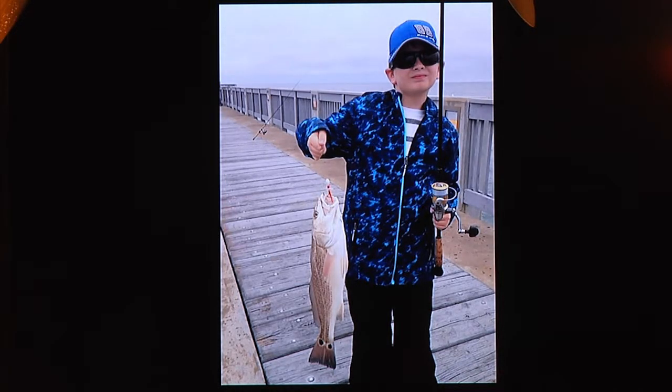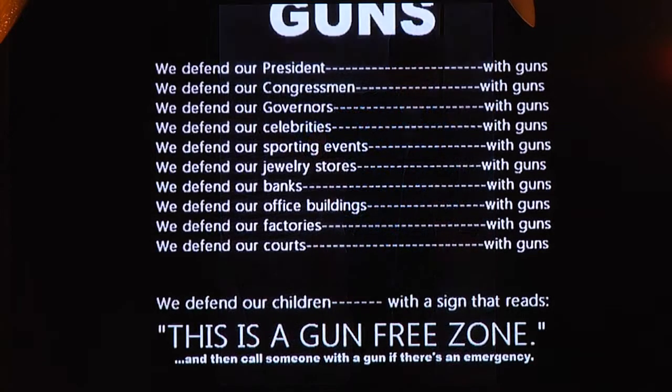Okay. All right, this is something that made a lot of sense to me. I don't know if you can read it. Guns: we defend our president with guns, we defend our congressmen with guns. It goes on and on. We defend celebrities with guns, banks and jewelry stores, factories and courts. But when it comes to our children, there's a sign that says this is a gun-free zone. But to get out of trouble, we'll call for somebody with guns. So that's some food for thought there.